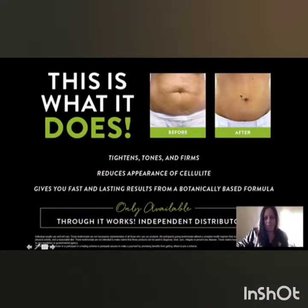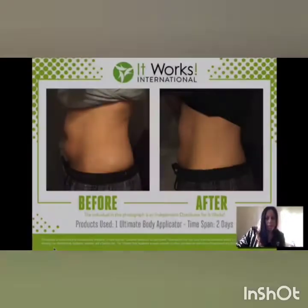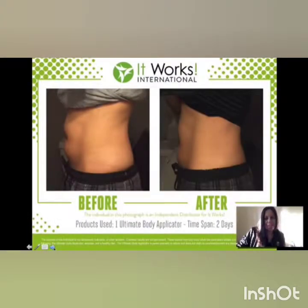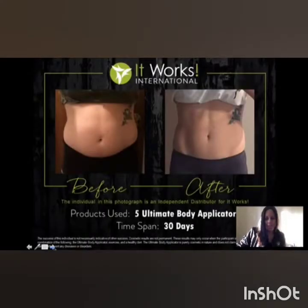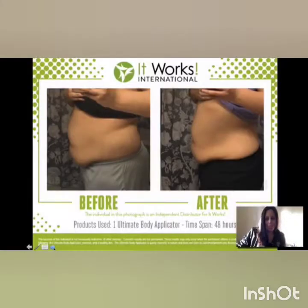So it tightens, tones and firms, reduces the appearance of cellulite, and gives you a fast and lasting result from the botanically based formula. Now, here are just some examples of some before and after pictures. This was one wrap, this was four. So we always say that one is a treat, four is one full treatment, and 12 we always say is a transformation. You can see that one was after five.